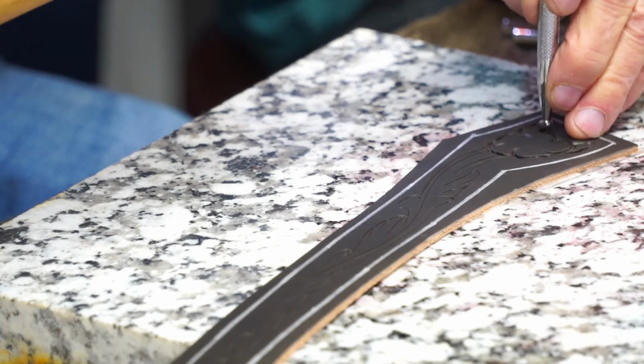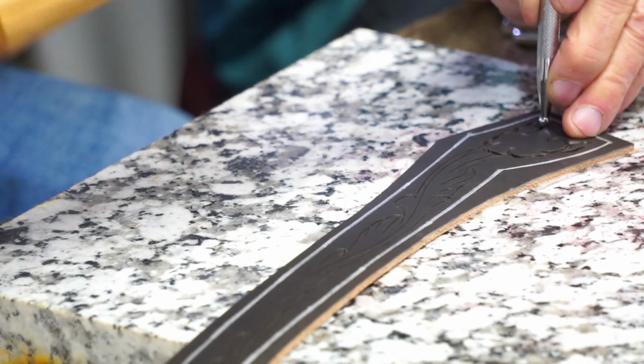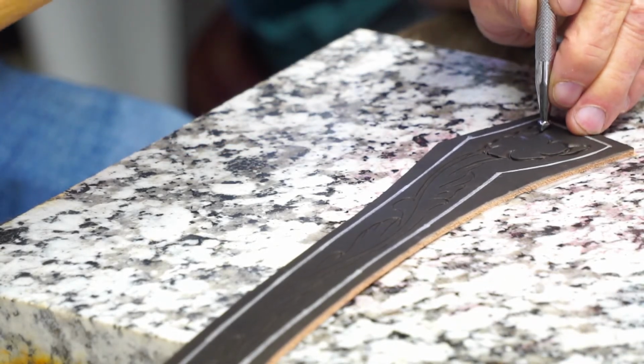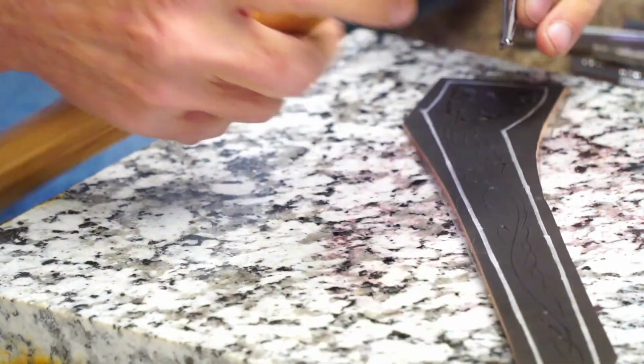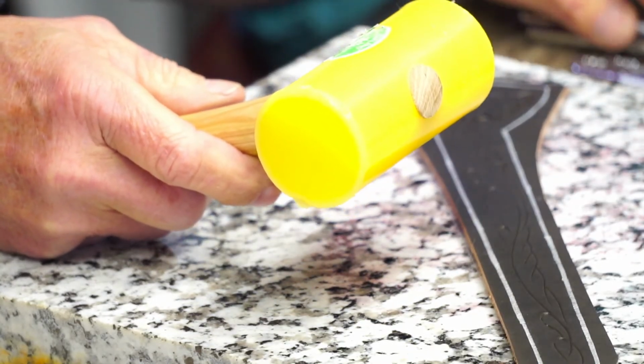You should have seen the way that this leather soaked up that water, though. Kevin was holding it at like a 45-degree angle, and it wasn't running off at all. It was just soaking it right up. Yeah, it was pretty impressive. It cuts like butter. It's wonderful.